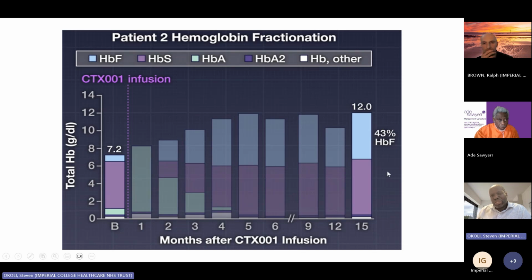That's really important when we come to the stage of thinking about the impact of this new therapy on patients, because what this treatment unfortunately doesn't do is get rid of sickle hemoglobin production.